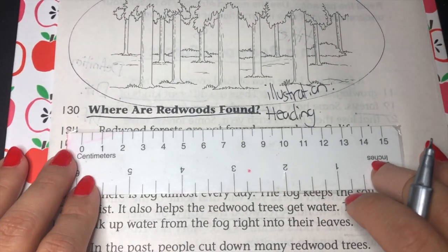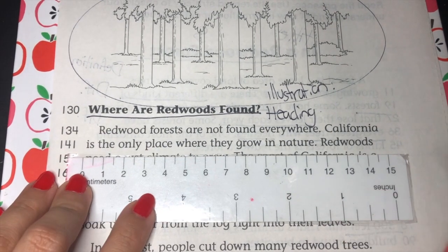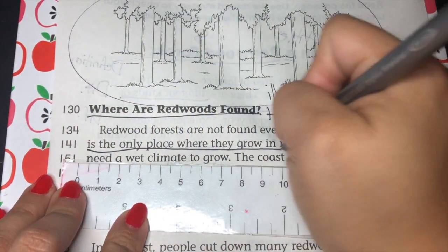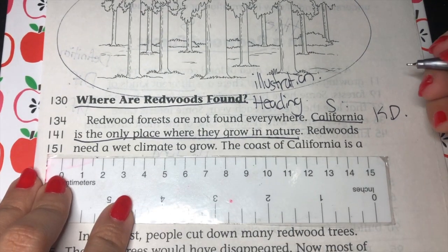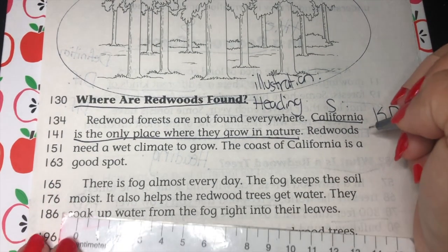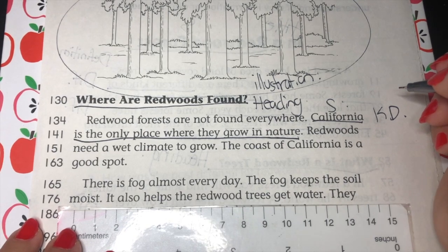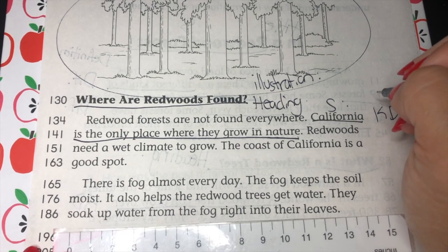Where are redwoods found? Redwood forests are not found everywhere. California is the only setting where they grow in nature. Key detail. This is a very important key detail, okay? Redwoods need a wet climate to grow. The coast of California is a good spot. There is fog almost every day. The fog keeps the soil moist. It also helps the redwood trees get water. They soak up water from the fog right into their leaves.